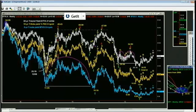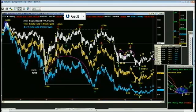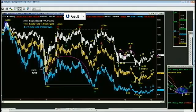So this is D. I was showing it last week, and D in the weekly of the 30-year, D in the weekly of the 10-year, and 5-year is D. So that says to me that because D did not go all the way to the previous high of 34.90 but stopped at 32.20, I'm going to be watching this closely.